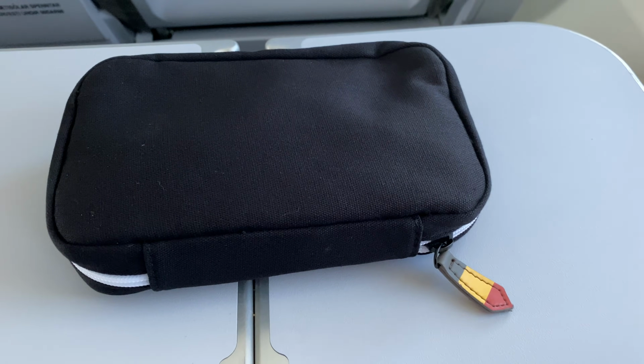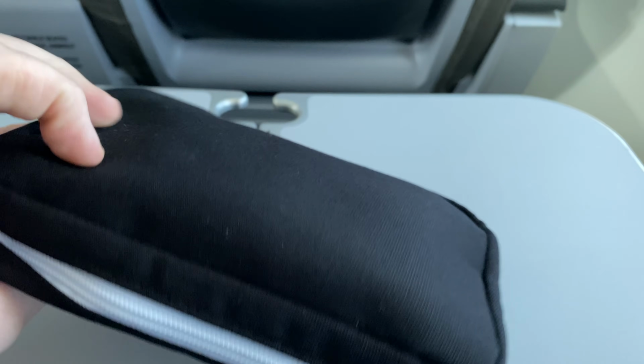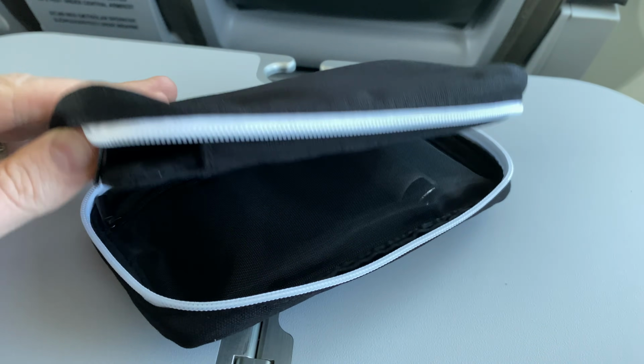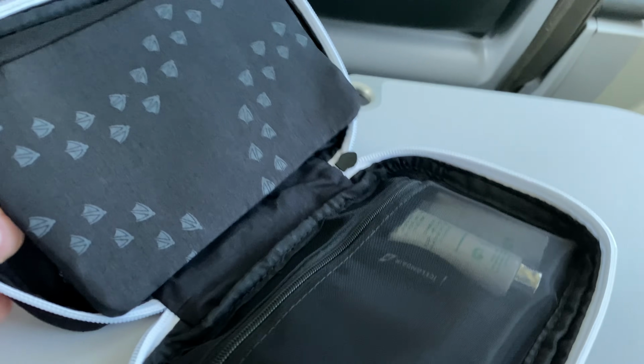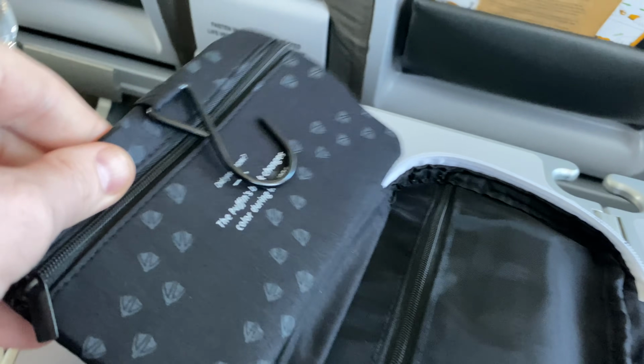Now let's get on to the major surprise of today's flight, the amenity kit. I really was not expecting an amenity kit on a 3-hour European flight, but there we go. It's actually a really nice one as well. There was loads of bits and pieces in it. It pops out like this, and there's a little coat hanger thing at the top.